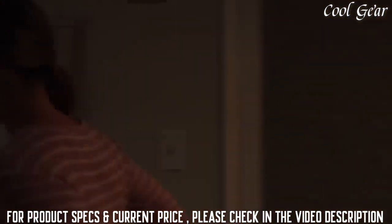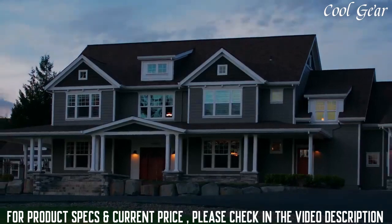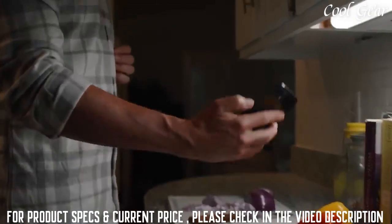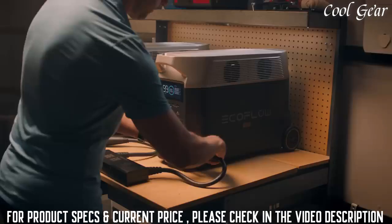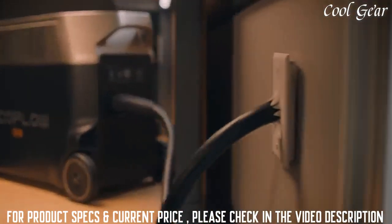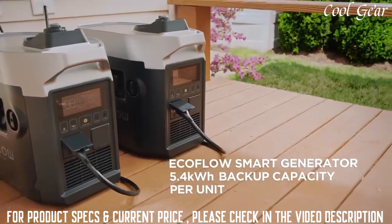Power outages are no longer a problem, as Delta Pro keeps your entire home fully powered, even high wattage appliances. And in daily use, the ecosystem reduces your reliance on the grid, saving money on your energy bills. The EcoFlow app gives you full control over your home circuits and lets you manage your power consumption. If you need another way to power high voltage devices, connect 2 Delta Pro units together. During emergencies, the new EcoFlow smart generator provides cost-effective and efficient power compared to using a traditional gas generator alone.